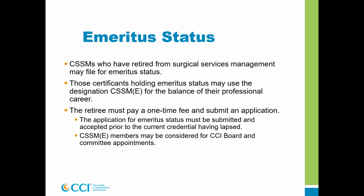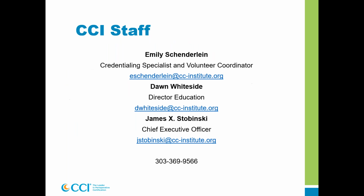If someone is a CSSM, they do have the option to go emeritus. They're retiring the credential. They still can use CSSM after their name, but they need to have E in parentheses for emeritus. If you are CSSM and you go emeritus, you are still able to volunteer at CCI. You would not be required to earn points or pay a fee every so many years. It's a one fee, you're done. But if you still want to give back and volunteer, you still can be a member of our board of directors or other volunteer as an emeritus.